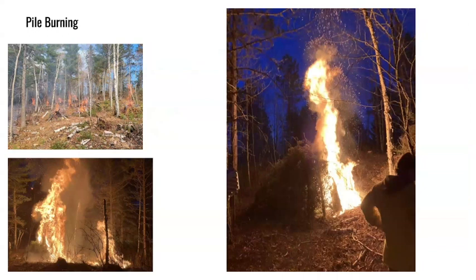Basically, you're cutting the trees down, you're limbing them up, you're stacking the limbs like an umbrella, and you want to make the piles as skinny and as tall as possible so that wind can push through the pile and dry the pile out. Because I'm sure there's a lot of people that have tried to burn a pile in the winter and it doesn't burn, right? Tall and skinny.